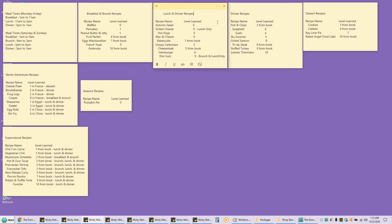Then over here on the lunch and dinner recipes, as you can see on this first sticky note with the meal times, the autumn salad is available at lunch and dinner before you even start learning to cook, as is the grilled cheese at lunchtime only. Then you've got hot dogs, mac and cheese, and also the dinner recipes, none of which are available before you get any skill level from cooking.